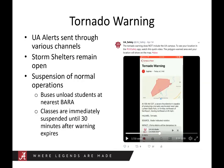So what happens when there is a tornado warning? Well, when a tornado is detected on radar or a reliable source, the National Weather Service issues that warning. And when UA is in that, a UA alert is sent to all students, faculty, and staff. It's posted on the UA Safety app and on the UA Twitter feed. Digital signage in our academic buildings and residence halls display the warning message, as well as phones in our campus offices, office computers, computers in computer labs, and libraries. Information about the tornado warning is broadcast on 92.5 FM, our UA information radio station. Our storm shelters remain open, and this is the time when students need to be moving to their nearest shelter if they haven't already done that.